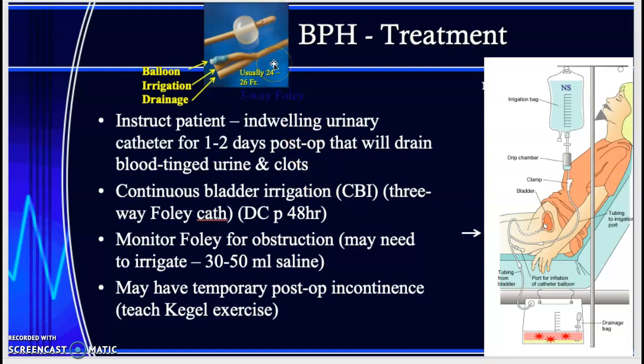One other thing I want to mention is that this Foley catheter that they put in, this 3-way bag, it's a large one. You guys are used to 16 French, and most of the patients that you've seen so far in the hospital. Well, here they may use 25 to 34 French, so it's a larger size, and this helps put pressure on the walls of the prostate gland to help stop the bleeding. So they're going to have this continuous bladder irrigation.